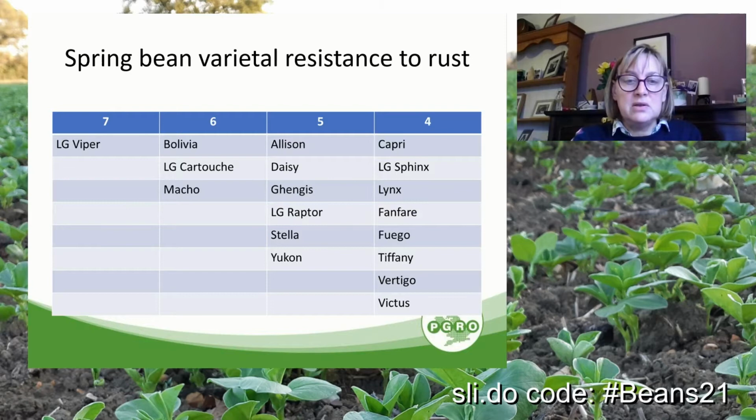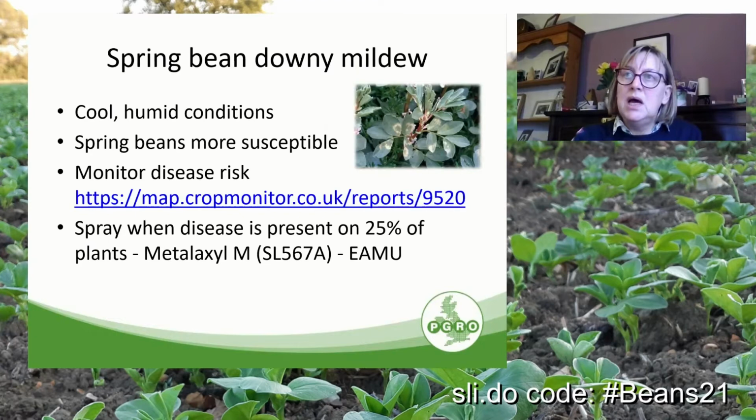For downy mildew, downy mildew is a cool, humid weather disease. So we tend to see it earlier, around early flowering timing in spring bean crops. It mainly affects spring beans, not really winter beans, although we do see it a bit in winter beans. It's not a major issue, really. And there is a tool called Crop Monitor, which is available through this link, which shows risk through the season from approximately the beginning of April throughout the season.